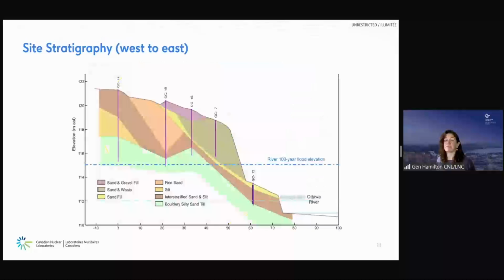Next up is our stratigraphic west to east cross section of the area. With this, we can plan our excavation to access and remove the waste. But with a bit more imaging, we can develop an even better model of the waste and create our dig plan. So let me show you a bit of that.